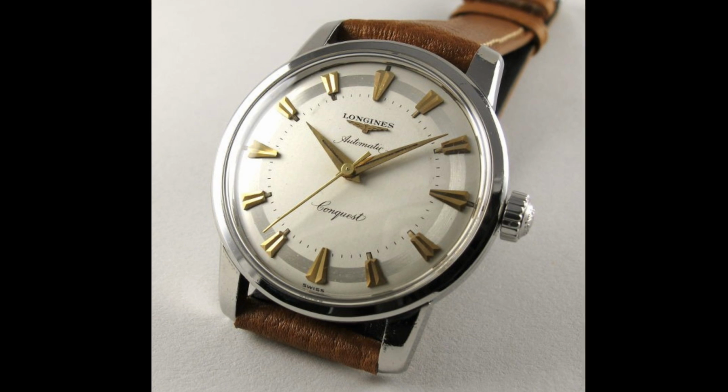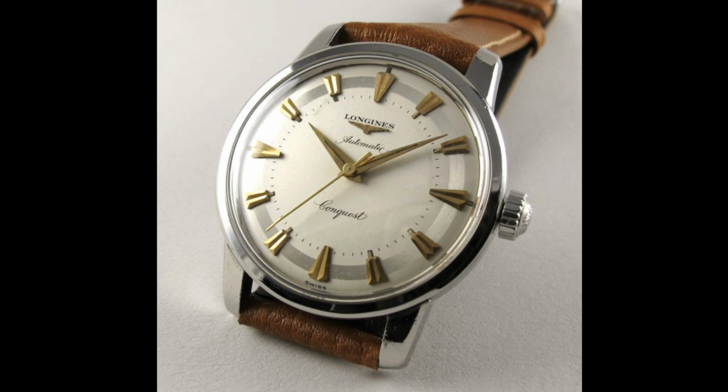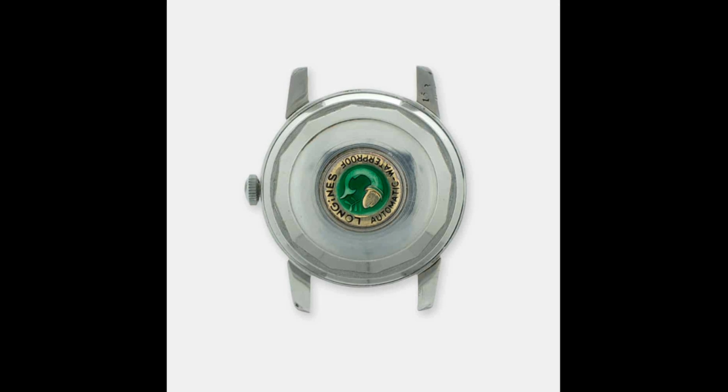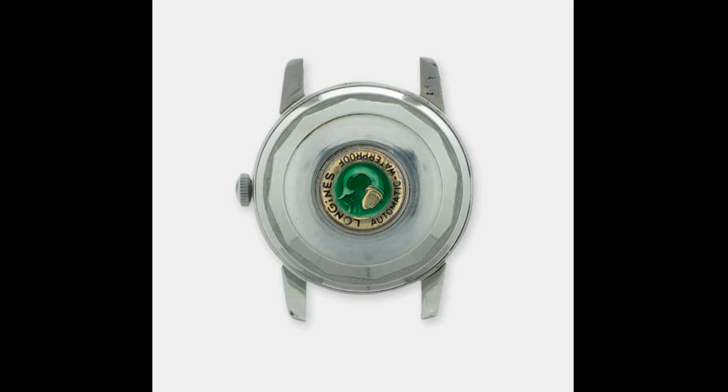Like the Seamaster, these watches are also water resistant or waterproof, as they stated back then, and with a beautiful enamel medallion on the back of the case to show for this, with a fish in a green enamel. The case is very much a product of its era, and with a similar design to the Seamaster, though with less pronounced lugs.